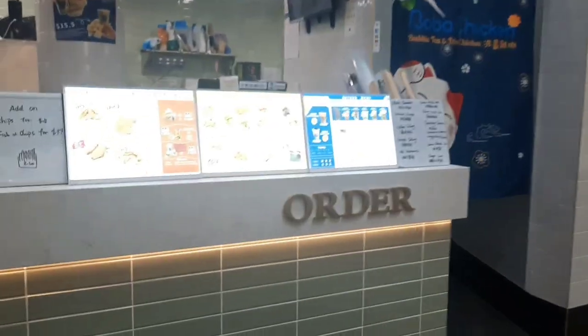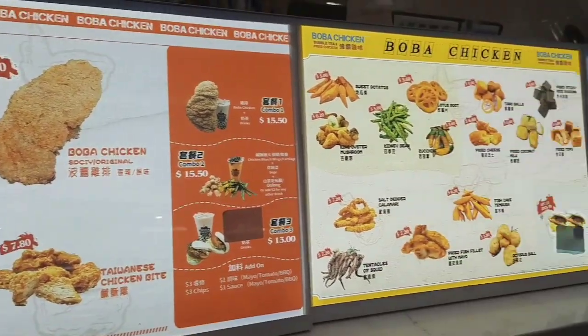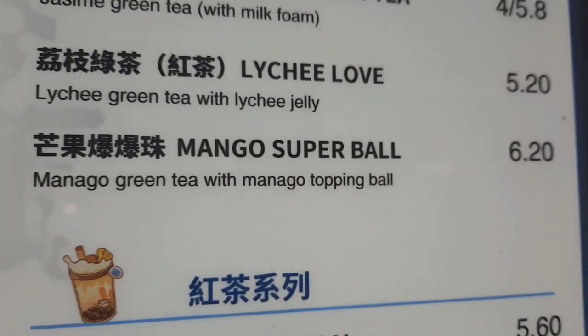So guys, next stop is boba chicken. And what did we order, Michael? Some boba chicken wings, boba original, classic milk tea with boba pearl, and then mango super bowl, mango green tea with mango topping. This one, the boba, and mango super bowl. Okay, so guys, let's see if this is good.